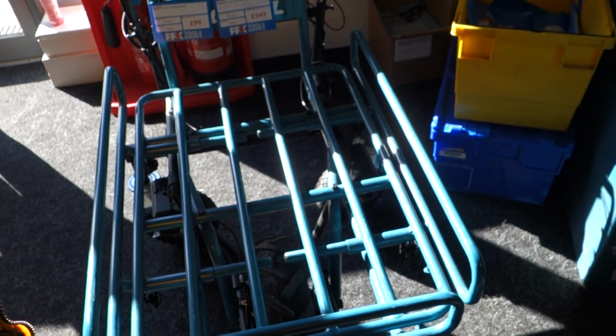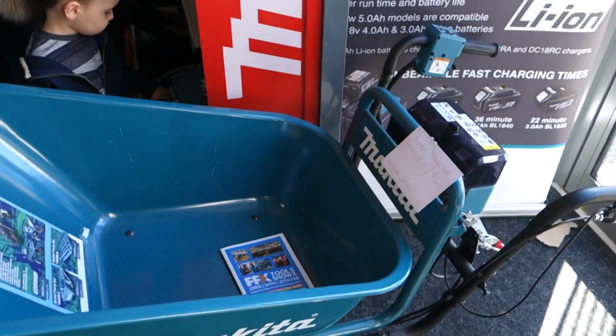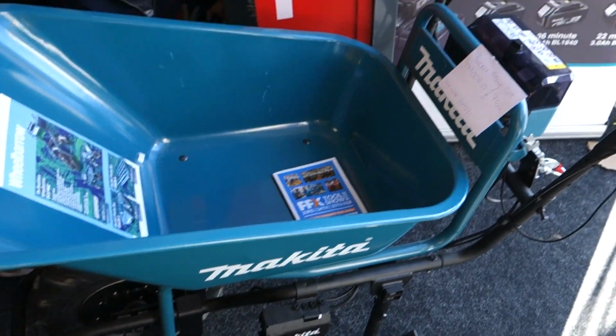It's an unusual product like we've seen on the Makita stand. It's a battery powered truck, and over here a battery powered wheelbarrow. Not seen one of them before.